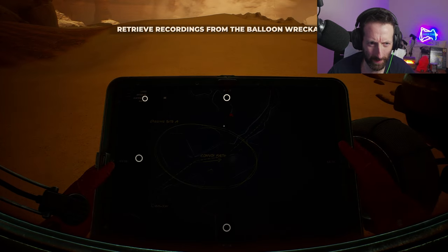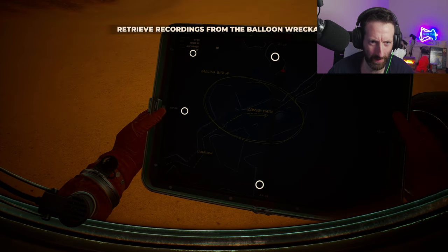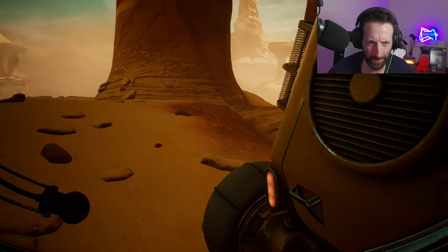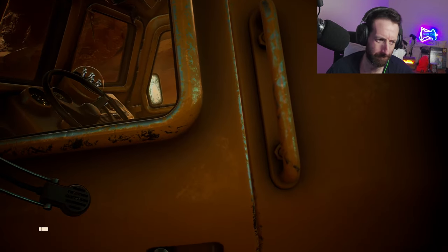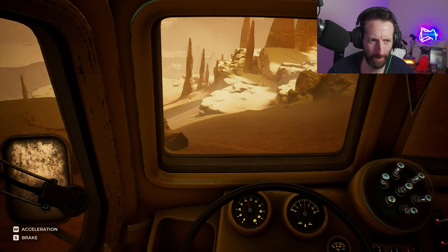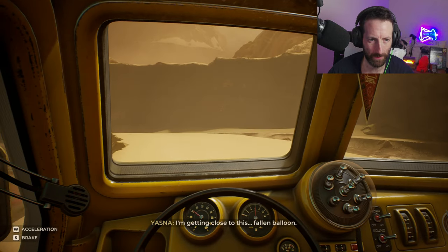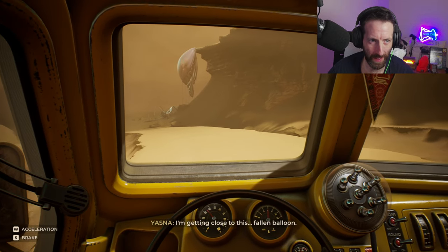Right, which way do I need to... Oh, God, that's dark. The balloon is down here, so I need to... Yep. I think I just need to go down. Okay, comic's been updated again. Let's get that balloon, because we need information. I'm getting close to this fallen balloon.